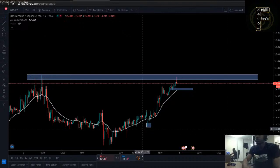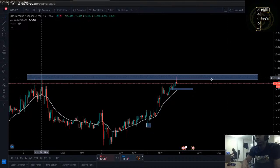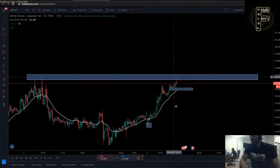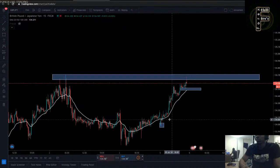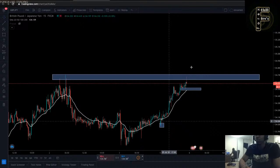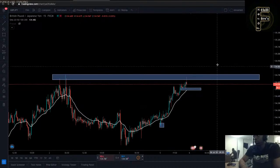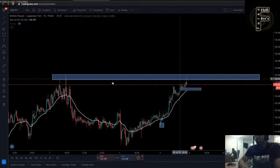This area was a strong level too. If you can see on the 15 minutes, this area, we're having some sort of pushback. We've been having some sort of buy momentum ever since. So are we going to create some sort of support to push back up, or are we just going to head back down, because this area is a strong level in the pound market? Let's see how it plays.